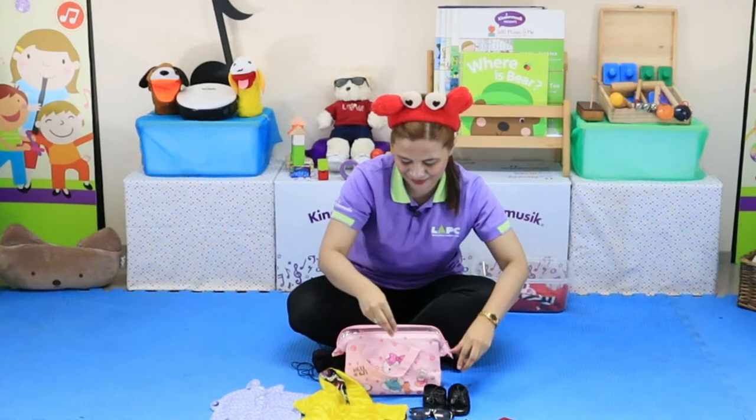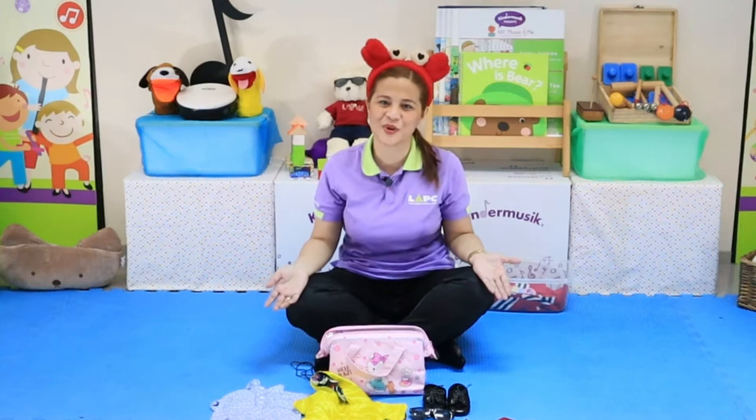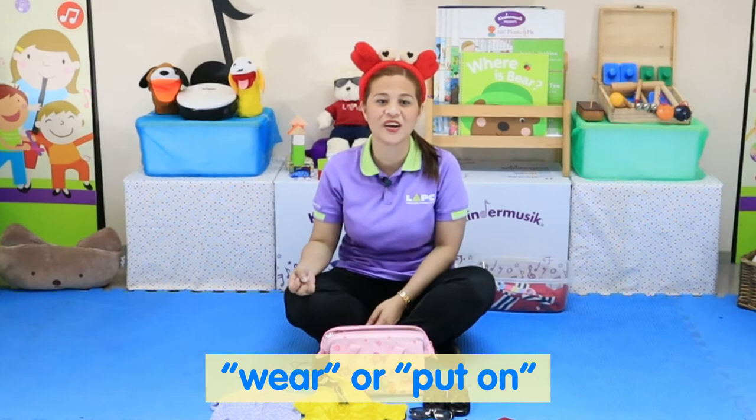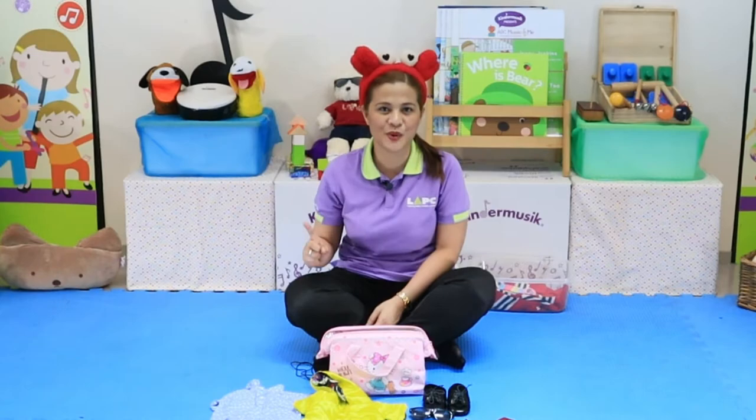After introducing different types of clothes to your children, tell them to help you dress Teddy Bear up. Through this activity, your children will also learn the word wear or put on and other simple phrases and sentences about clothing and dressing up.